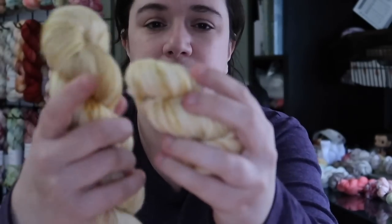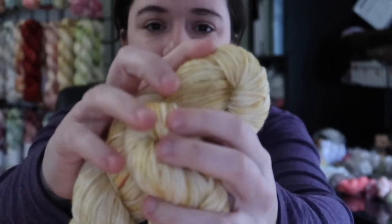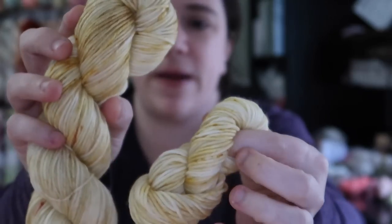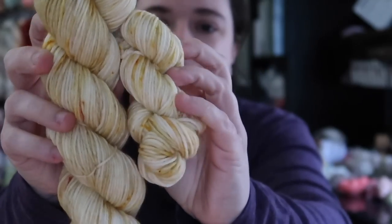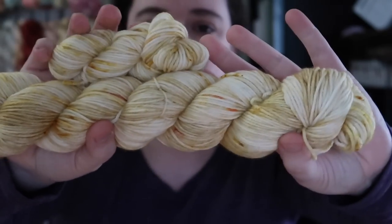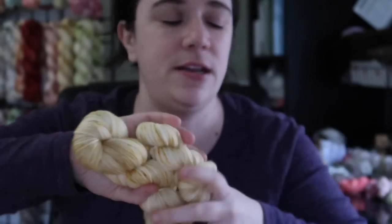Some of them, so we have some breaking of the yellow, so it's a green yellow, and so there are some little specks of green in here, but not very many. So you can see that there's a little tiny green speck there, but I think overall it's a really nice yellow shade.